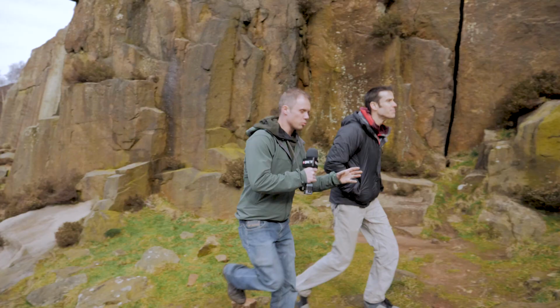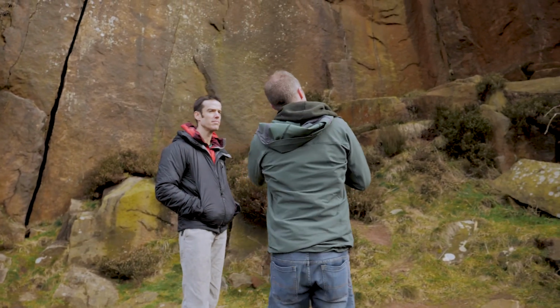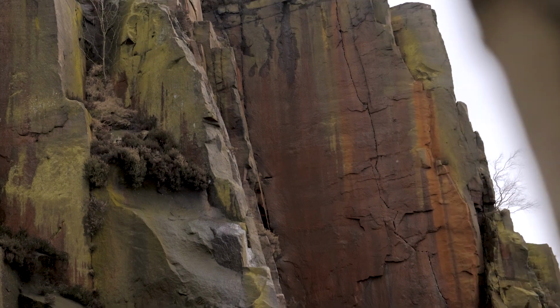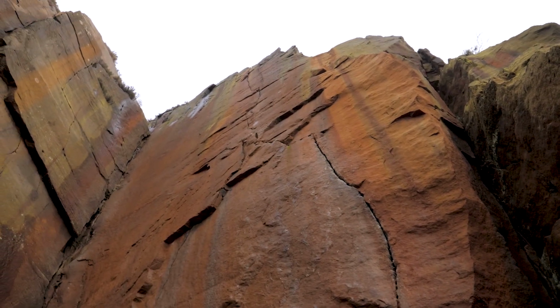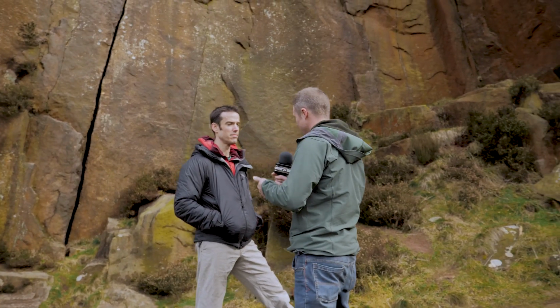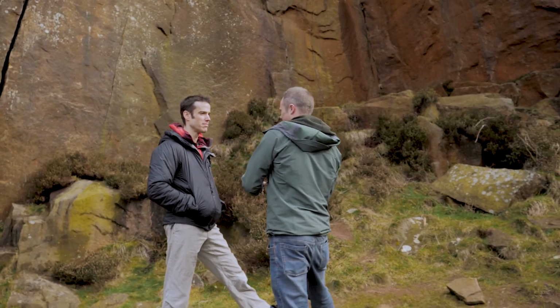So coming up to this wall, it's immediately obvious just because of the colour of it. It's a deep red, and there's a very obvious crack line that cuts through the middle of it, and that's London Wall. Yeah, it's the crack line of Millstone and perhaps the whole of the Peak District. Absolutely mega line. And I've seen you climb this, I've seen you solo this, I've seen you do it in approach shoes for 5.10. Do you remember the first time you climbed this route?